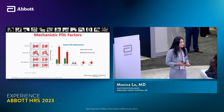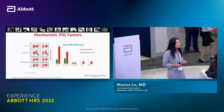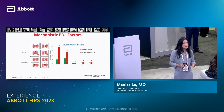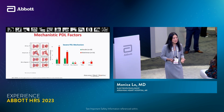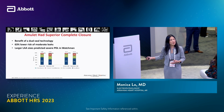Mechanistically, if they're implanted off axis, then you can have a leak causing thrombosis, or you can miss a lobe, right? With a single lobe device, you can miss another lobe. So with the severe PDL mechanism, you can see again that there's a higher incidence. So Amulet has had superior closure.